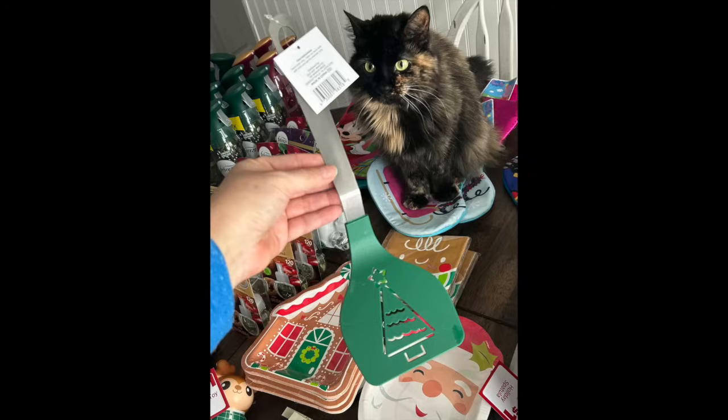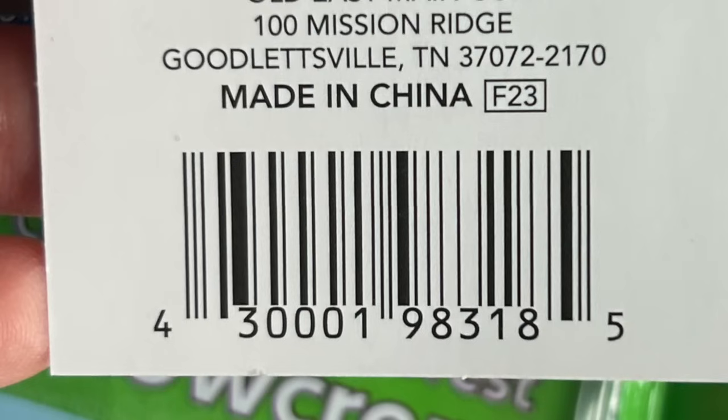And I have a bunch of lights too. So here it is. I think that Christmas lights were not part of this too. Some of the Christmas lights were ringing up full price. So just be mindful of that. And this cute little holiday spatula with a Christmas tree. One of my sister-in-laws is really into baking, so I'm really going to gift one of those to her. It'll probably be her favorite Christmas gift.